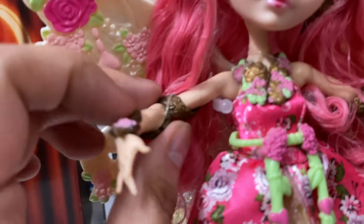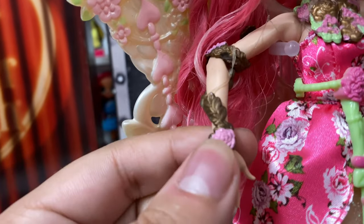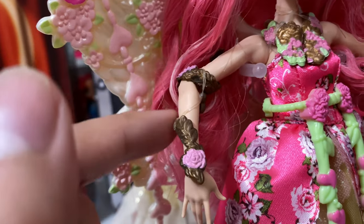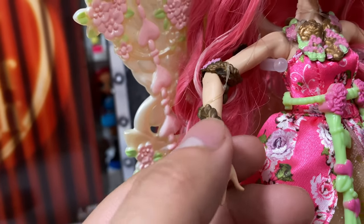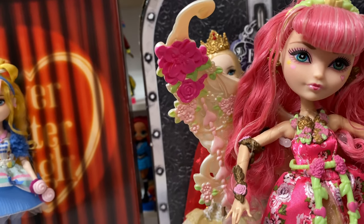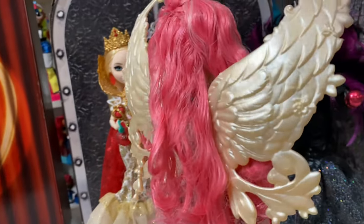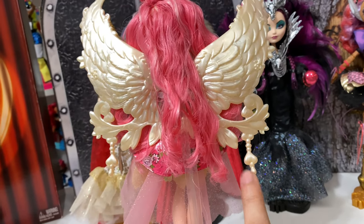Homegirl was literally serving with these filigreed vines. Like these leafings. I don't know. What the hell would you call this? It's like Grecian. Yeah. And it's got the pink rosettes. Oh, let's look at her wings, though. These wings were insane. Oh, my God. Let's look at them from the back. They're still good from the back. They're angel wings. Like they're dripping.